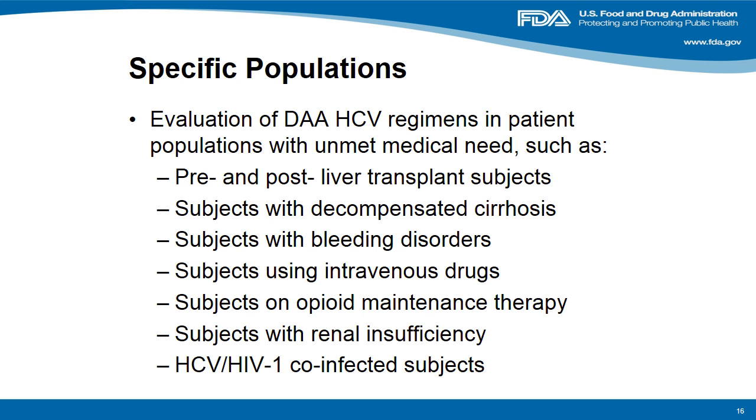these drug-drug interaction data is extremely important for certain specific populations, such as antiretrovirals for HIV and Hep C co-infected subjects, and DDI data for immunosuppressants for use in transplant subjects. Next slide, please.